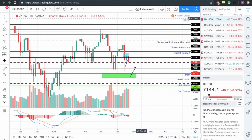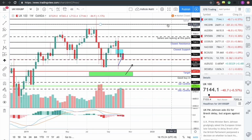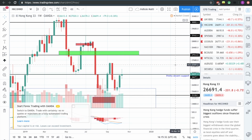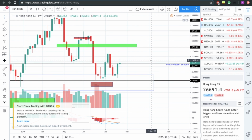So we've been doing this for weeks, and we're going to start with the weekly chart first, right? So UK, we closed bearish last week. Hong Kong, we closed almost a doji, so I'll say that the market is a bit indecisive, but it's still more towards bullish.